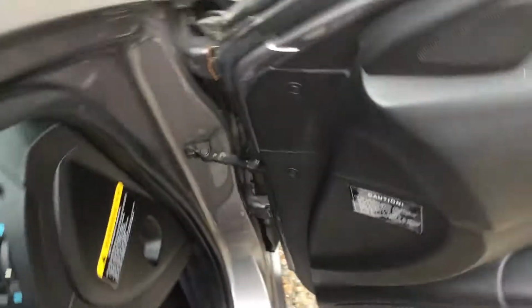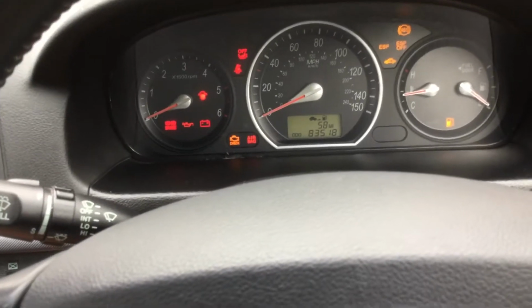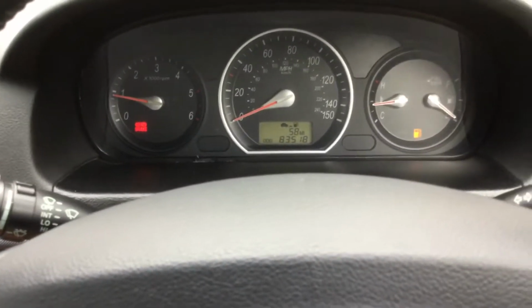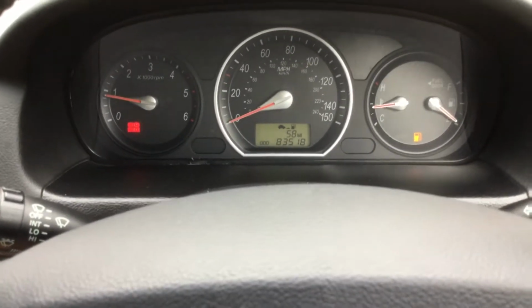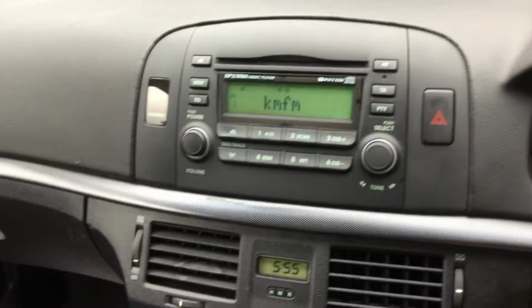Right, jump in here. Just want to show you that all the lights go out, so an array of lights there. Let's turn the music down. Let's start her up. Just want to show you all the lights go out. Just a bit low on fuel. And the other one on the left hand side is your handbrake. Now the mileage on this car I will put on the internet for 83,750, I think I'll put on there. And I'll do that because I'll be using the car.